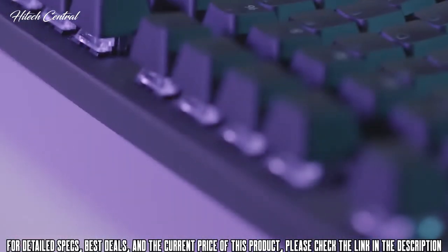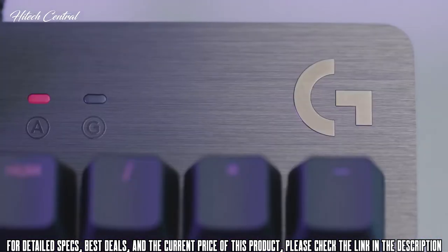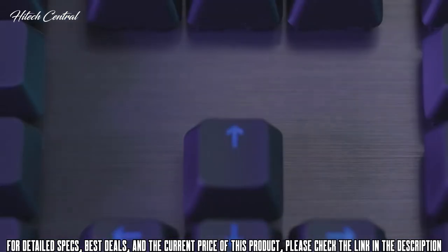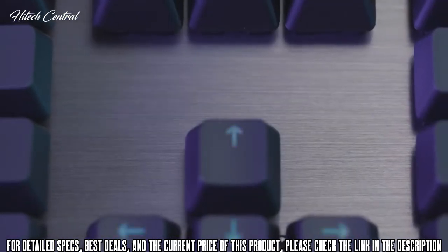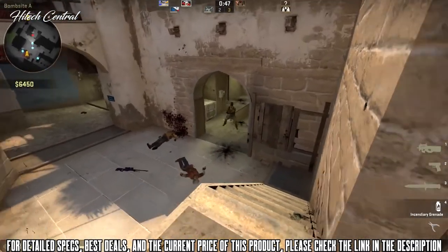But world-class design doesn't stop with switches. The G512's top case has also been constructed with the same care and attention to detail. The brushed aircraft-grade aluminium has been machined to an elegant, crisp form, capable of withstanding all you can throw at it.